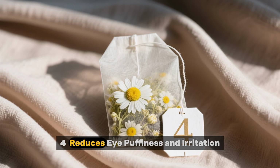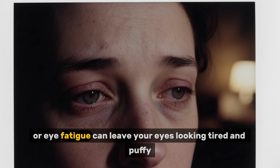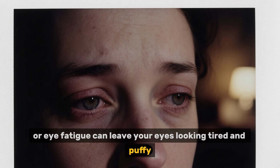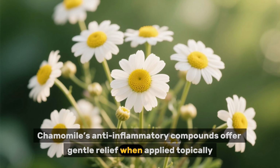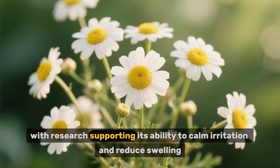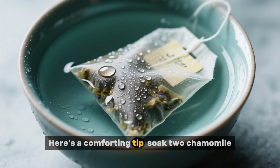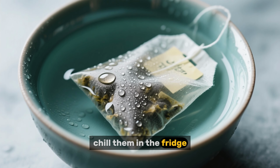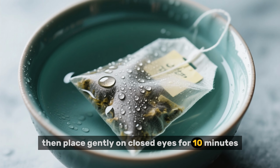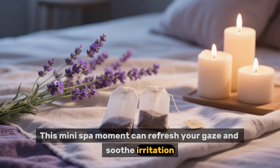4. Reduces eye puffiness and irritation. Lack of sleep, allergies, or eye fatigue can leave your eyes looking tired and puffy. Chamomile's anti-inflammatory compounds offer gentle relief when applied topically, with research supporting its ability to calm irritation and reduce swelling. Here's a comforting tip. Soak the chamomile tea bags in cool water, chill them in the fridge, then place gently on closed eyes for 10 minutes. This mini spa moment can refresh your gaze and soothe irritation.